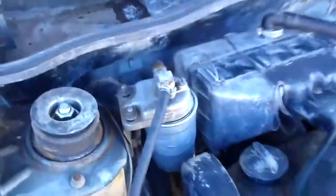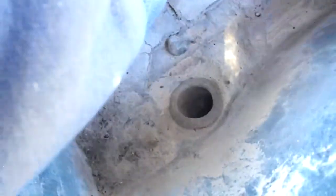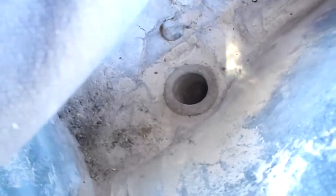Don't know nothing about the timing belt. This right here is where there's a hole, where the drain would come down. The drain was all plugged up, so that kind of went underneath that stuff and hit a hole there. It's a diesel!